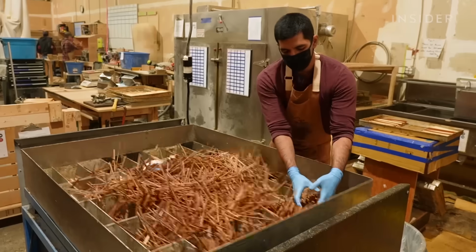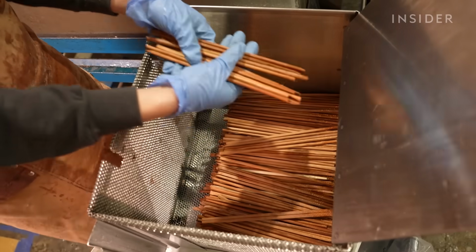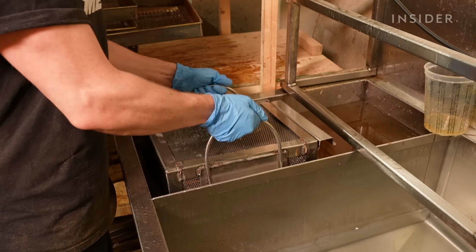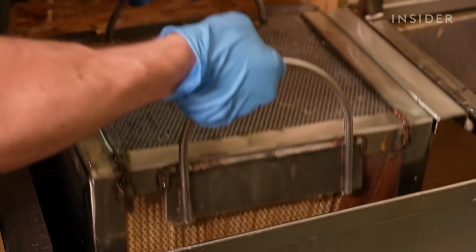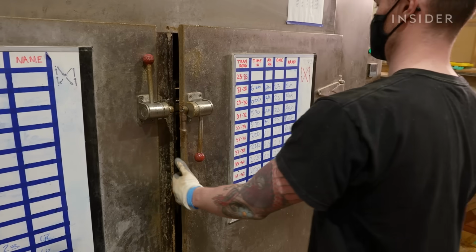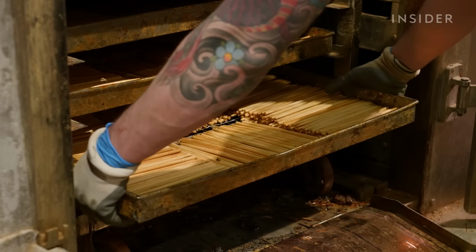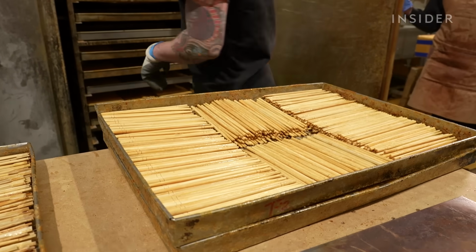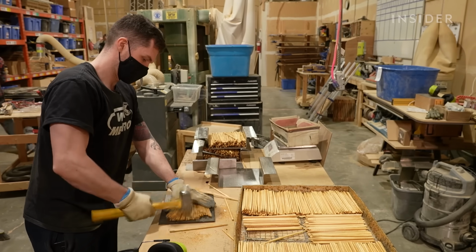First, they sort the chopsticks on the custom-built shaker table. These neat stacks are easier to work with. Then, they dip the sticks into a water-based resin. That provides a protective coating before they roast in a massive oven for 5 hours. The 200-degree heat kills all the germs. Smells like a bakery. They need to get separated again so they can be spread out evenly for the next step.